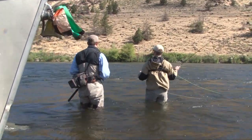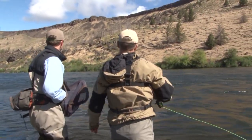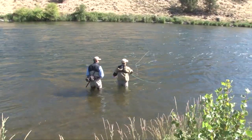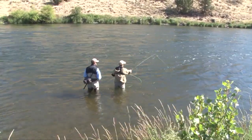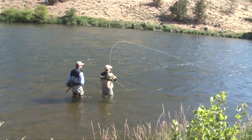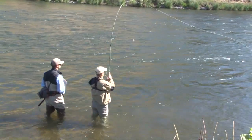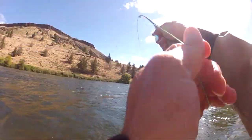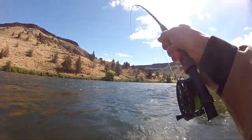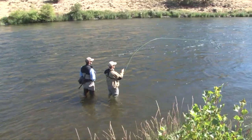Wow. It's all right. Soon his efforts would be rewarded. Lift up. Nice fish. Yep, here we go. Oh, let him run. The fish made a powerful run and started pulling Steve's line from the reel. That was close. Man, that's a pretty nice weighty fish right there.